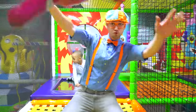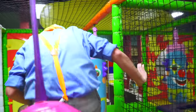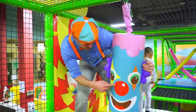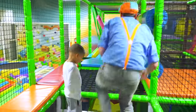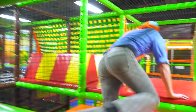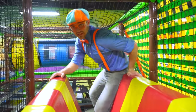Whoa. This is so cool. We'll go this way. Look, yeah. Wow! A red nose, and the clown is blue, just like me! Whoa, that's kind of scary. It's see-through. Whoa, more of these cylinders. Yellow and red. Yellow, red, yellow, red. Ooh, and what's this in here?